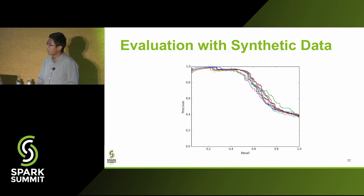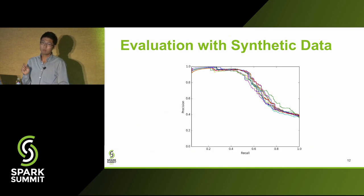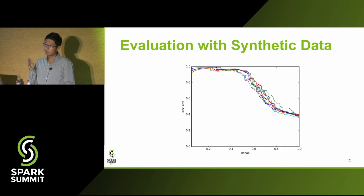So we have this model, and we need to evaluate how well it performs. Because of the constraints, we have so little data, so we have two phases of evaluation. The first one, we create some synthetic data ourselves. The way we create it is by random sampling. We use all real data, we don't create artificial numbers, but you can think of it as swapping user behavior.